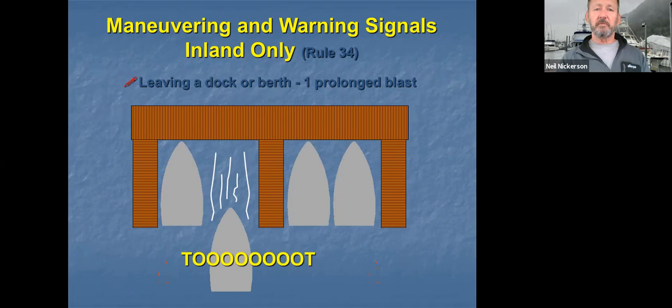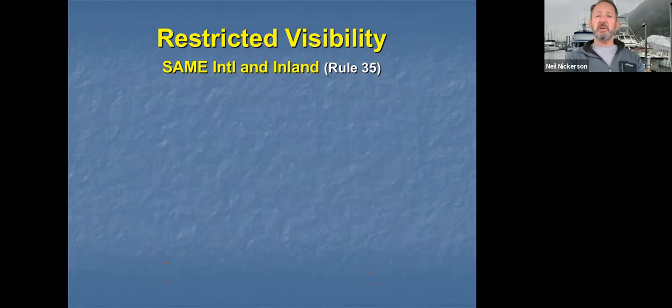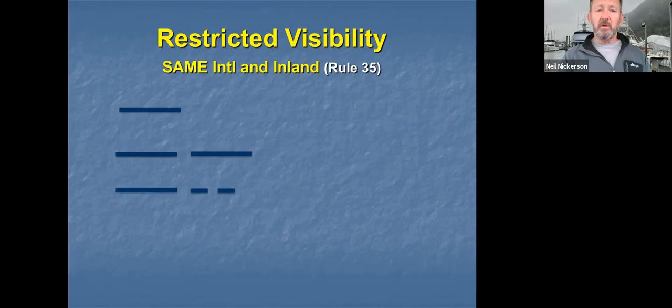Okay, now we move on to signals and restricted visibility. Good news is signals and restricted visibility are the same for international and inland. We'll start off with signals for vessels underway and restricted visibility. Signals underway and restricted visibility consist of one prolonged blast, two prolonged blasts, one prolonged, two short, or one prolonged, three short blasts. And they're going to sound these signals at least every 2 minutes.